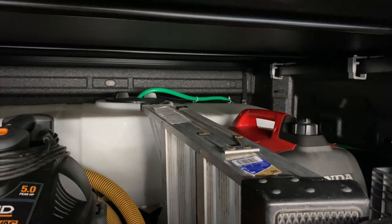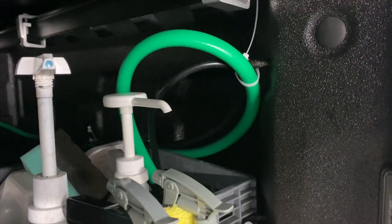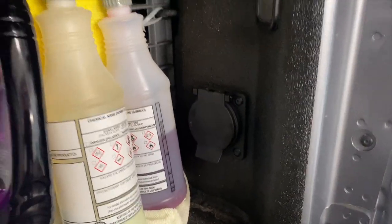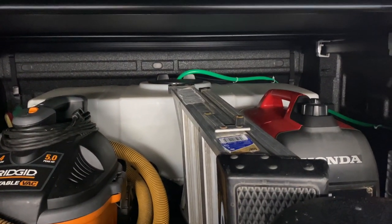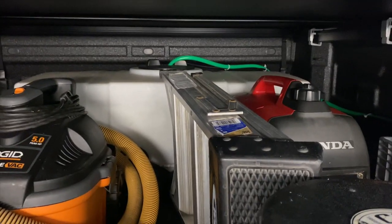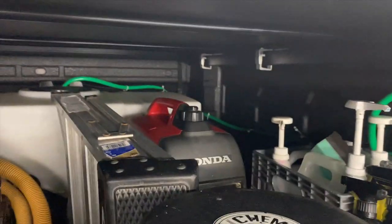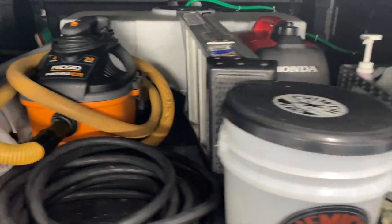Just run the hose out from the sub pump, and then there's a cord as well that comes out the top. So I routed both over here. You can see that black cord right there. The cool thing about this truck though is that it has an outlet right here in the back of the bed. So I can plug that cord in right there to that outlet and it will power the pump. So technically I don't really need a generator if I want to wash a car somewhere where there's no water or power. I can just literally keep my truck on and then plug it in right there and then you're good to go. So that about wraps up the whole back of the bed here.